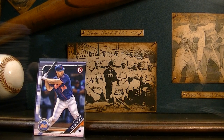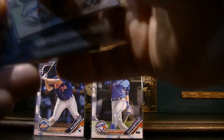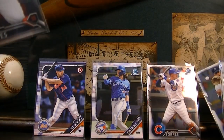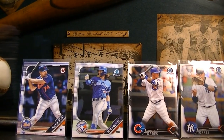Really cool. Yeah, I'll put some of these up in the background so you've got something to look at besides my hand. I mean, just crazy. 10 cent box, guys. Can you believe these cards were in a 10 cent box?